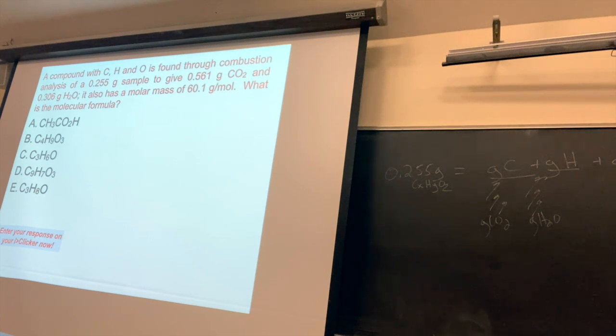So up here on the board, I have kind of a quick and dirty overview of how this works. The 0.255 number is going to be important on these kinds of problems. That's the amount of carbon, hydrogen, and oxygen. And what I would recommend doing is you take that same grams of CO2, and you can see there's three arrows. Grams to moles of CO2, moles of CO2 to moles of carbon, that's 1:1. But the last step then would be to take that moles of carbon and turn it into grams. So multiply by 12.01 and you'll have so many grams of C.